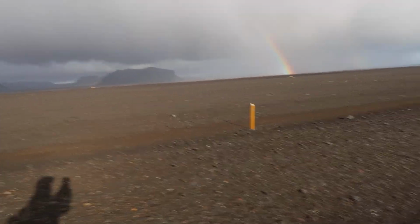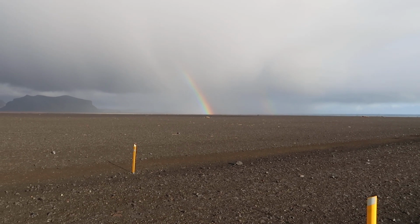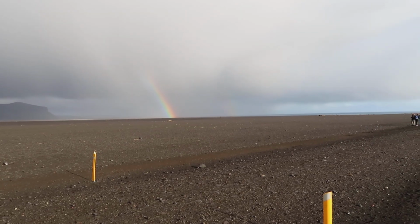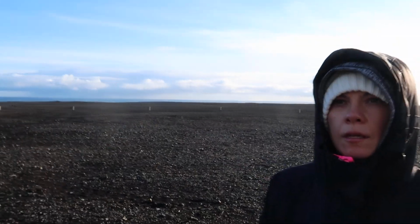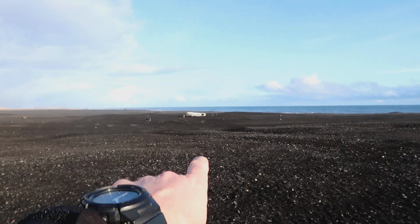Walking down to this DC-3 plane wreck, it was pouring rain, but then it stopped. And look what we got when the rain stopped in front of us. Camera probably can't make that out, but that is one big rainbow. Double rainbow, in fact. How long would you guess that walk was from the parking lot? 2.5 miles? 3.5?